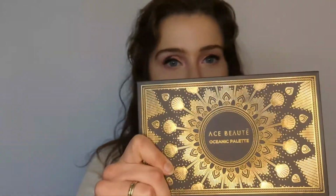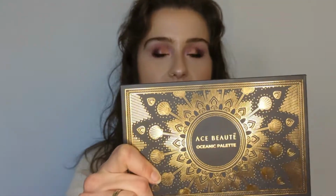So for that reason, I think a lot of people who gave Ace Beauty a chance when their palette formula was crap maybe are not giving them a chance now. And so for that reason, I think this palette and the brand is underrated. I own 3 palettes from them now, and I think they're all great, and they're all the new formula. So I would say this palette is underrated because this reformulation is phenomenal, and I'm not sure if I would have tried it had I not heard about it from YouTubers that I watch because of my bad experience with the OG Oceanic.